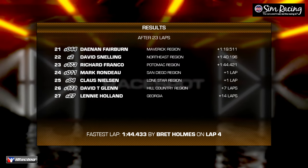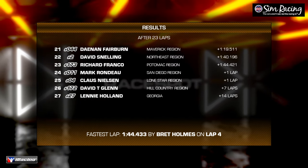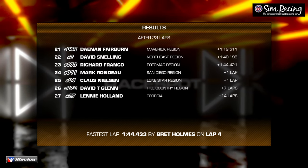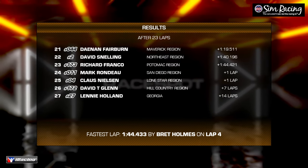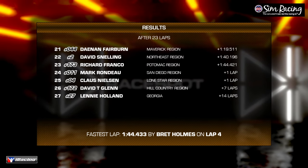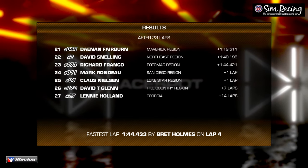And then Mattsson, Franco, the last two cars on the lead lap. Snelling, Rondo, Nielsen, a lap down. That's not going to mean much for Klaus Nielsen, though, because he is still the champion. David Glenn and Lenny Holland, unfortunately, finishing way off the mark. So there are your unofficial results for this race, which is going to wrap up the Series 11 races for the club class. But we have one more to go.